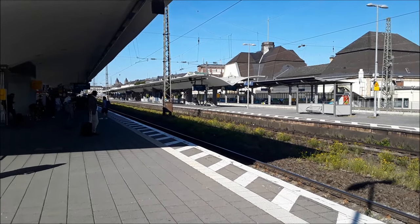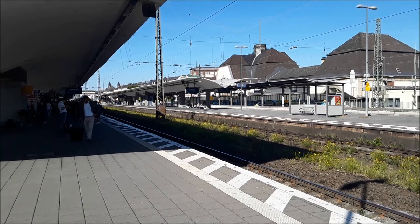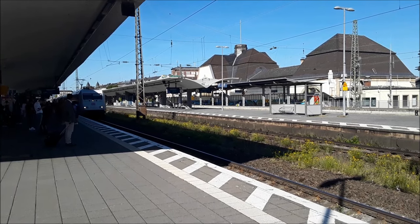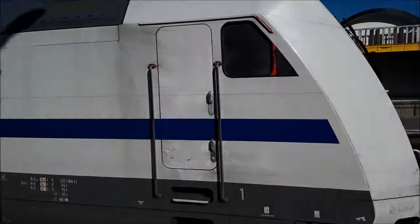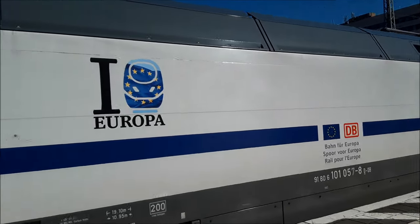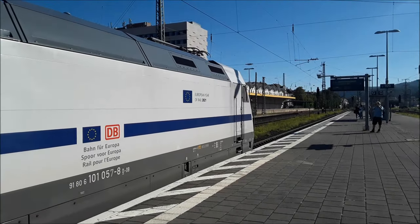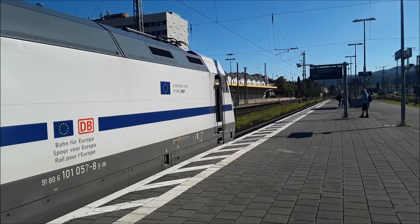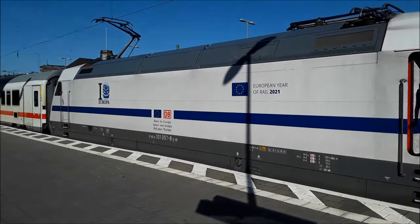Okay, our final train of the day is going to be the 1618 DB Intercity service to Stuttgart Hauptbahnhof. Work on this will be 101057. It's a rather impressive livery. I love it, European Year of Rail 2021. I'll catch that leaving and then I shall bid you all a farewell. Okay, then departing now is the 1618 DB Intercity service to Stuttgart.